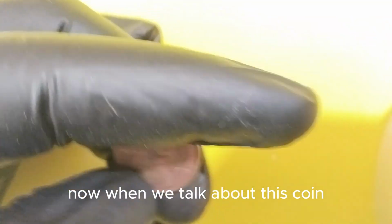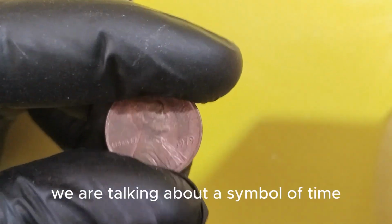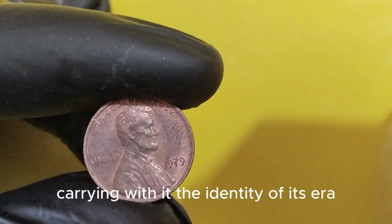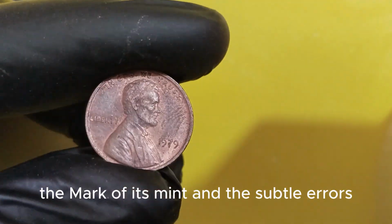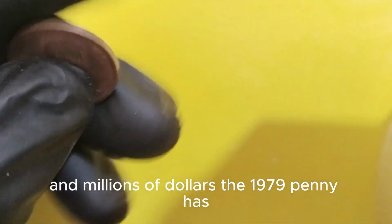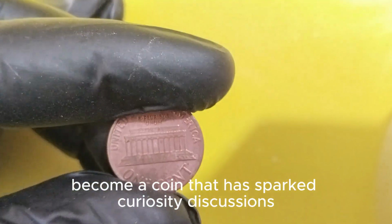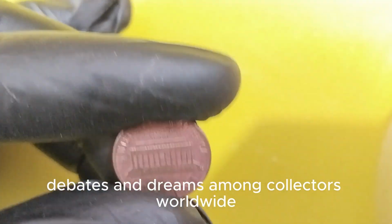Now, when we talk about this coin, we are not just talking about copper and metal, we are talking about a symbol of time, a piece of art that has survived through decades, carrying with it the identity of its era, the mark of its mint, and the subtle errors that sometimes make the difference between 1 cent and millions of dollars. The 1979 penny has become a coin that has sparked curiosity, discussions, debates, and dreams among collectors worldwide.